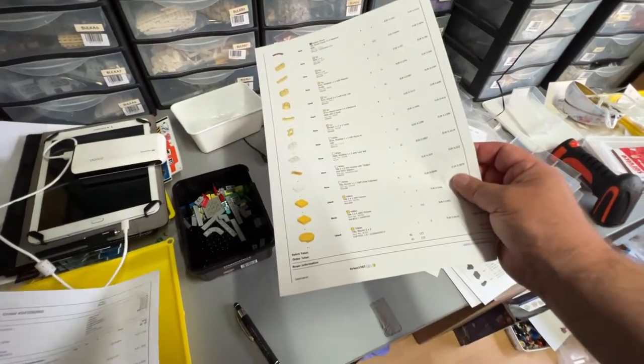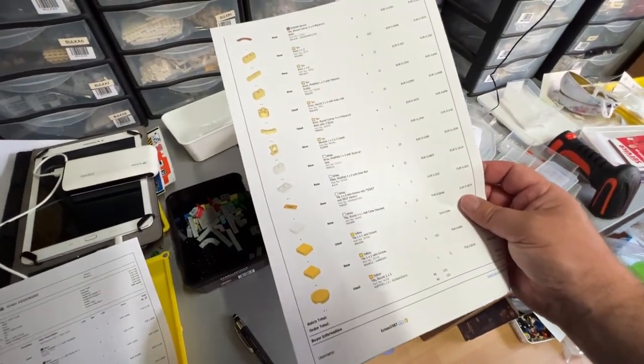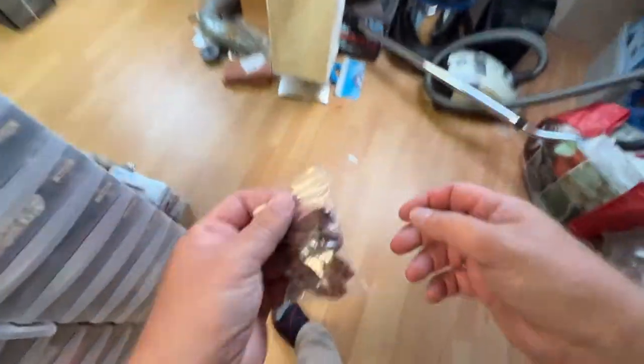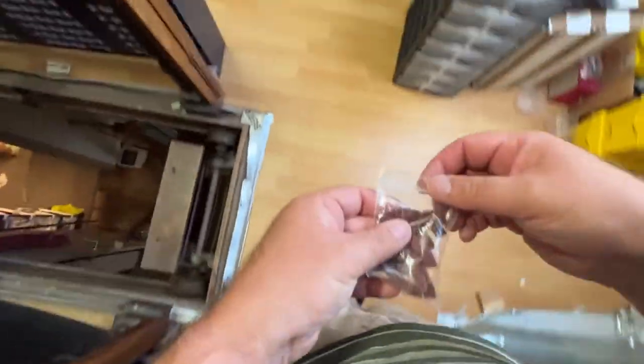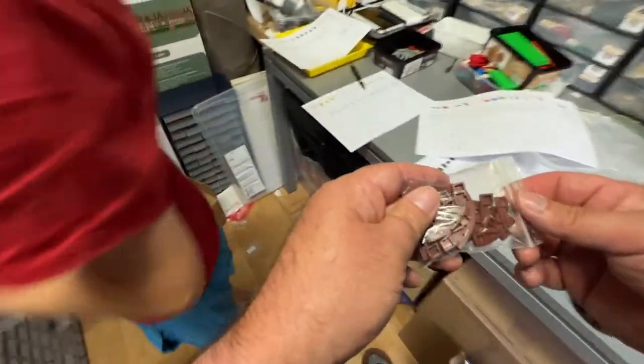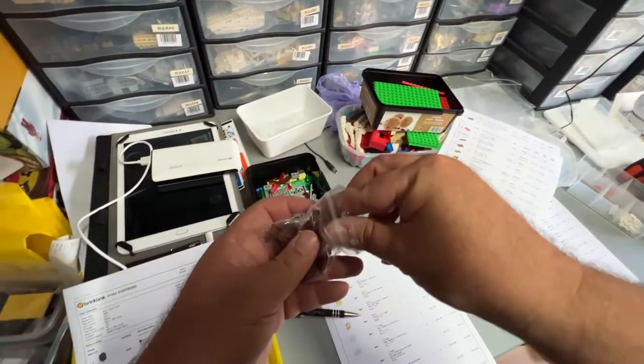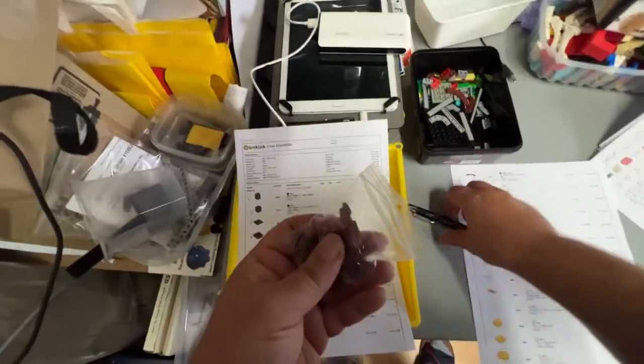Almost complete. J6, reddish brown. Oh, shit. This body cam is tight on my chest. Reddish brown, and I need. Oh, how many? Four. One, two, three, four.